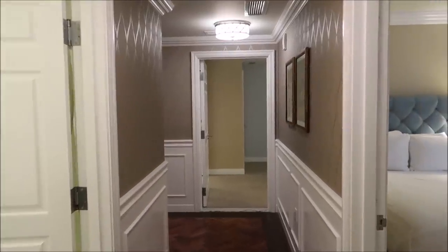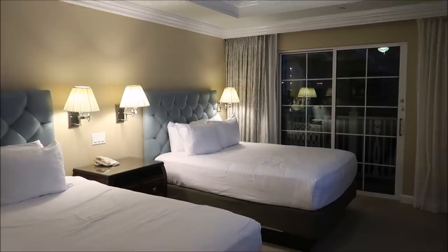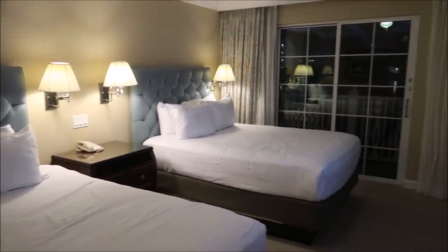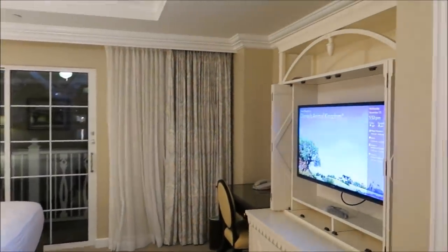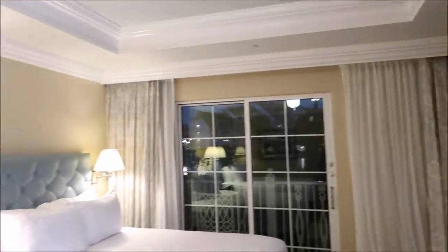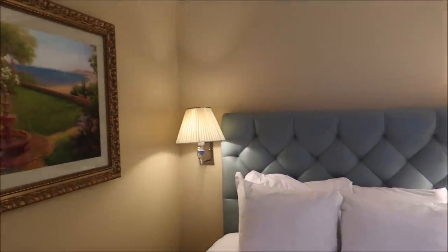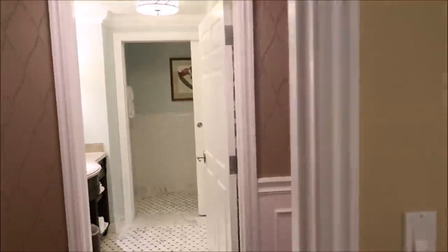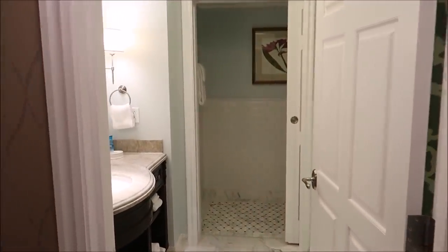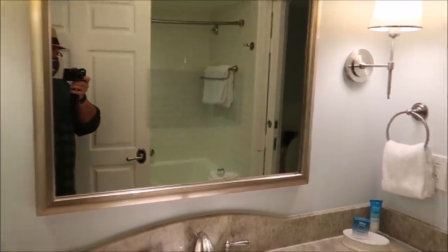Craziness. Two beds? Are you serious? This is amazing. Look at the headboards. I don't know what else to say. And then you have a bathroom right on the other side. That one has a TV in the mirror as well. Another beautiful tub.